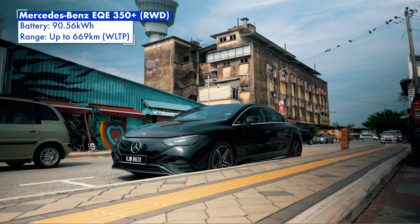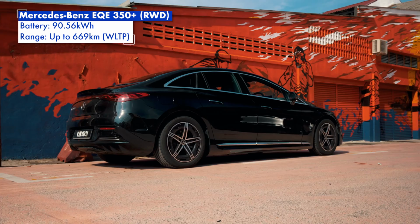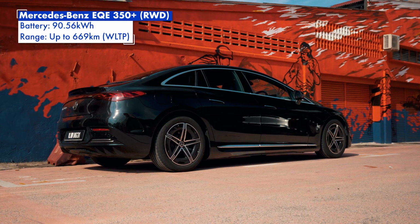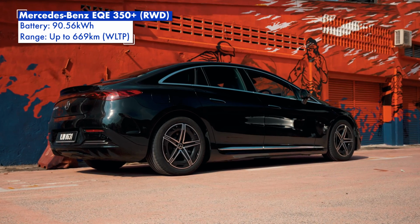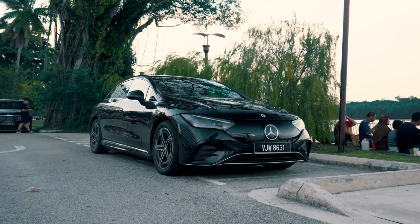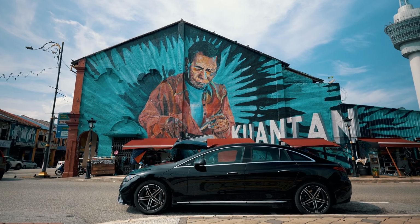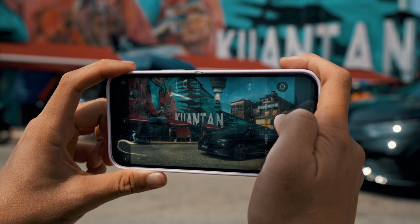The big 90.56 kWh battery, combined with the EQE's decent efficiency and slippery aerodynamics, means it can go up to 669 km on a single charge. That's enough to get you from Taiping to JB. Or more to the point, it can get you from KL to Kuantan and back, and still have enough left over to do some sightseeing.